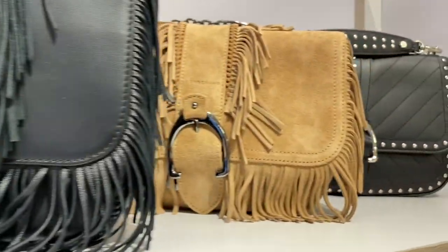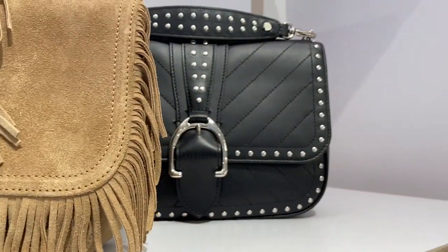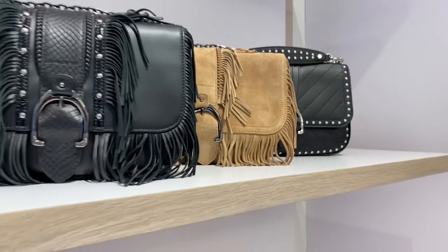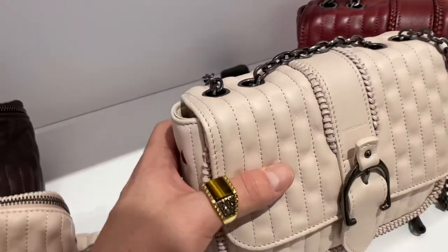Got the snake print and the suede. Got the quilts with rivets. I really like all three of those. Those three are all really nice, and all three were limited edition.